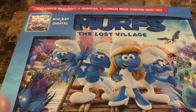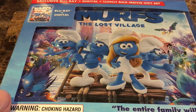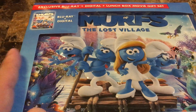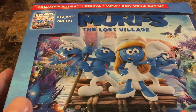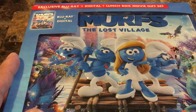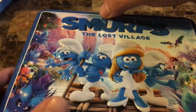The first one right here is, if you can see this here, good enough, is Smurfs, the Lost Village. It comes in a lunchbox case. My daughter really loves these types of releases. I bought Hotel Transylvania 2 at FYE for $5. This one I already opened it up, but this one cost $8. And really all it is, and I can open it up here, really all it is just a lunchbox.